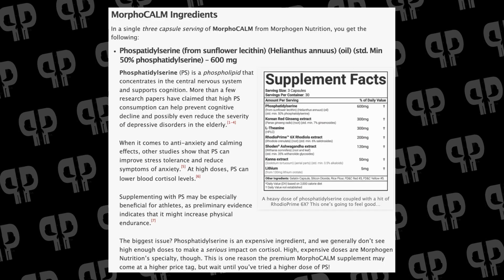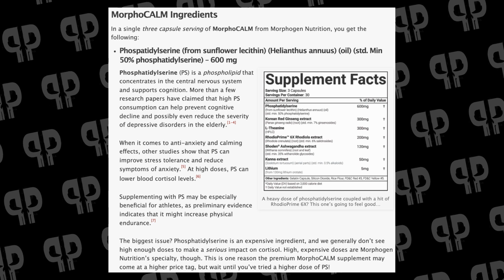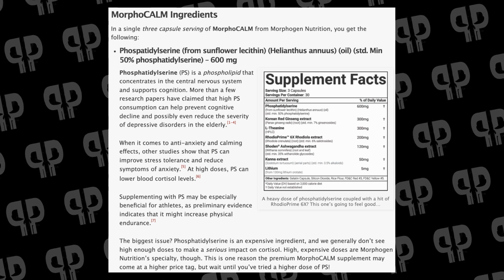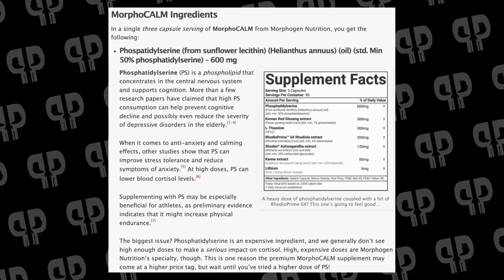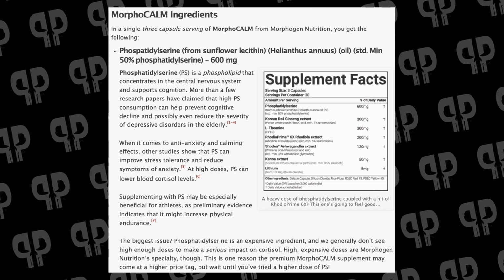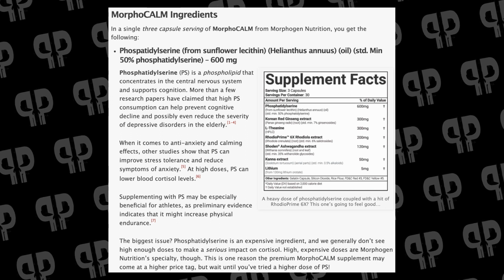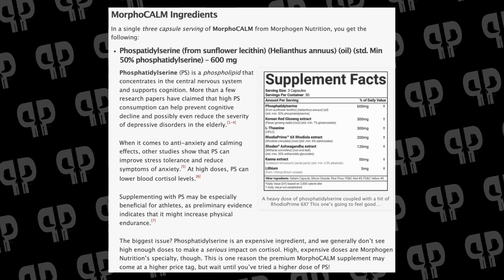Now, right off the top, we got a huge dose of phosphatidylserine, 600 milligrams. Oftentimes, we don't see this kind of dosage in this ingredient because it's an expensive ingredient. 600 milligrams is nice because it's not just going to help deal with anti-anxiety and calming and other benefits, but at 600 milligrams, you're also able to deal a hefty change to blood cortisol levels. So phosphatidylserine here is actually really efficacious at this dose for what we're really looking for.